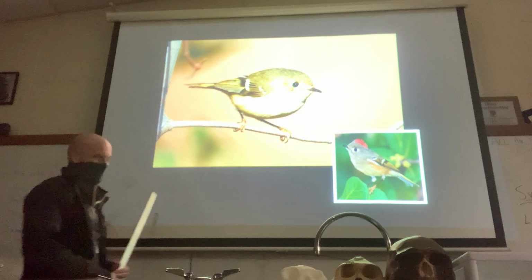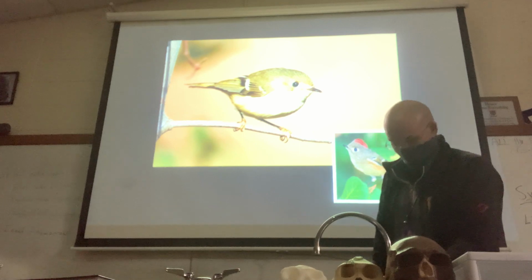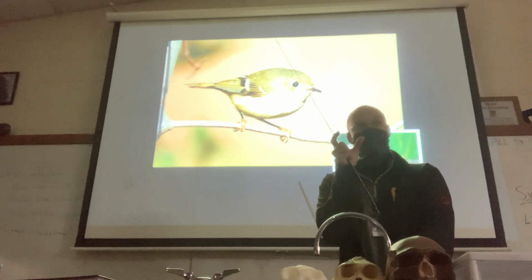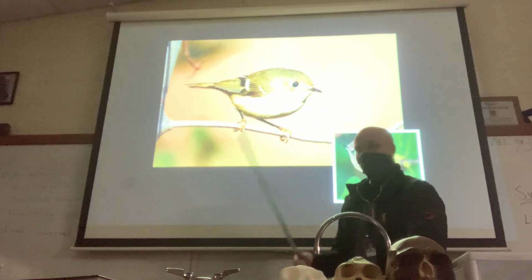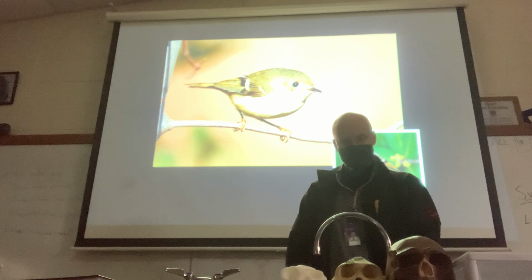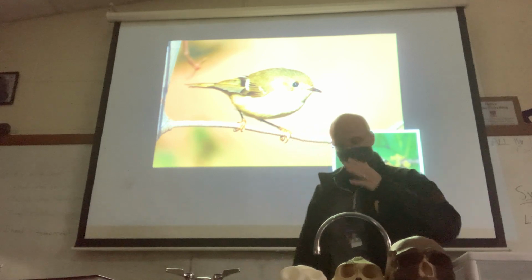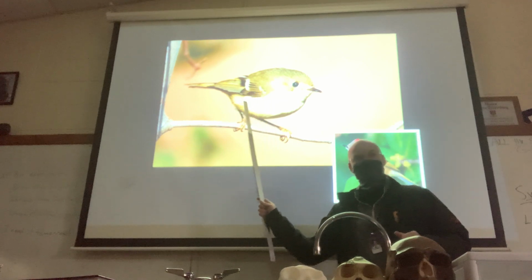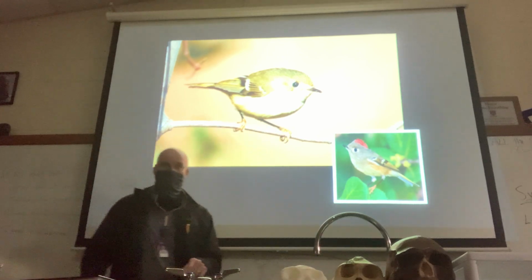All right, this little guy. This is bird number what? 15. And there's two parts to this name. The first is a hyphenated term, ruby-crowned. Ruby like the gemstone, and crowned like you put a crown on someone's head. Ruby-crowned, and then the second part of the name is kinglet. King, L-E-T, one word. Ruby-crowned kinglet.